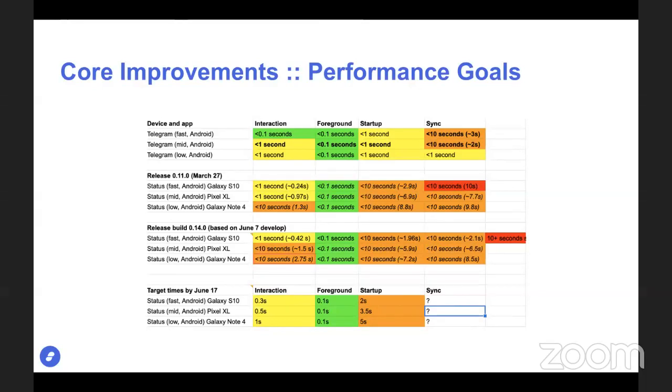We're already pretty good at restoring when the app was launched and was in the background, to foreground. And then the startup time, as you see, has improved from 2.9 seconds to 1.96 on fast devices, so it's around 30%. On slower devices, it's about 20% improvement. Also the sync was a little bit better in the current one, but as I understand, it's not including the new updates of the mail servers that are not there yet.